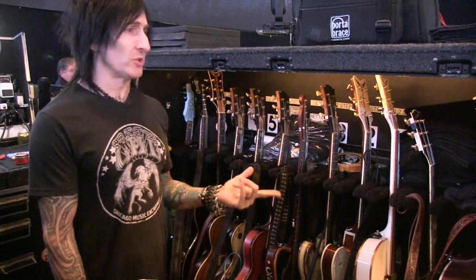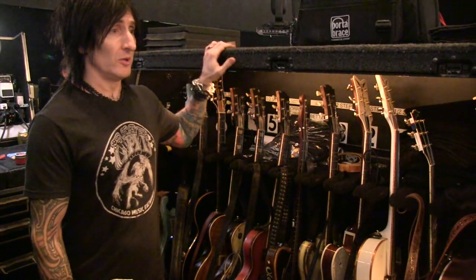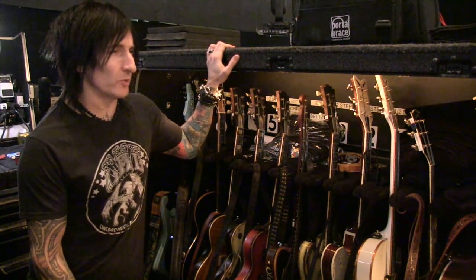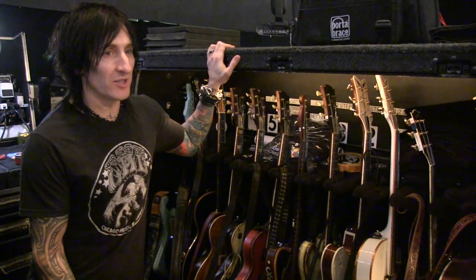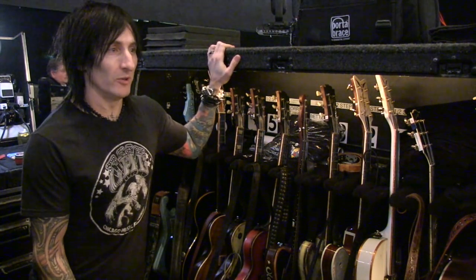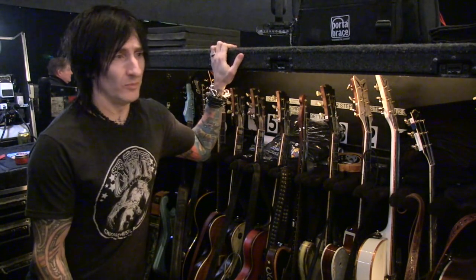And before this, I was using Collings, which I love in the studio. And I've got a few Collings, but it wasn't working out on the road. So just the tone or the feel? No, the tone's great. It's just that the necks don't hold up very well. This one's been a tank. The Guild's been a tank. No issues with it.